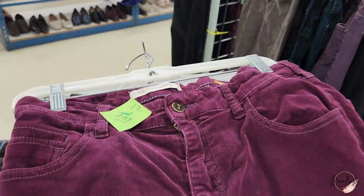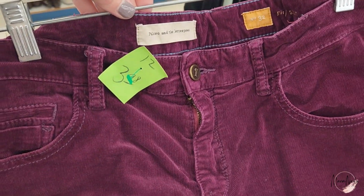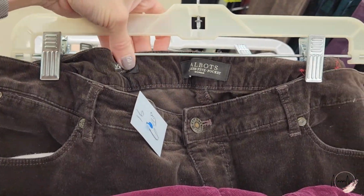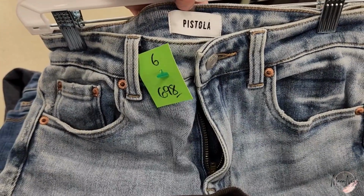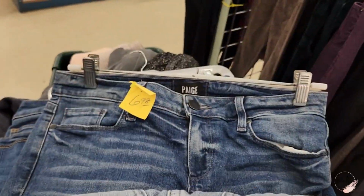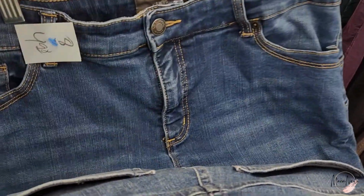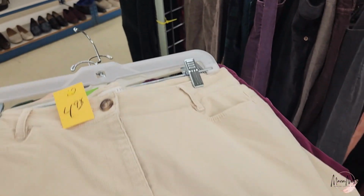These are a pair of J.Jill corduroy, which is always tried and true for me. Here's some Pilcro. They were only $4, so I decided to try them. I don't know if the color will help or hurt it, but we'll find out. Here's another pair of Talbots. There were tons of Talbots. I just picked a couple that were my favorite. Here's some Pistola jeans that I was excited about, as well as those Paige jeans that you saw, and those Chico's jeans.